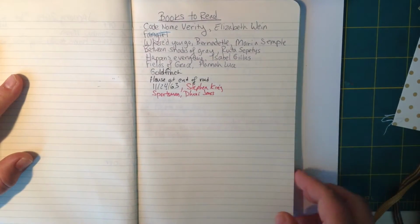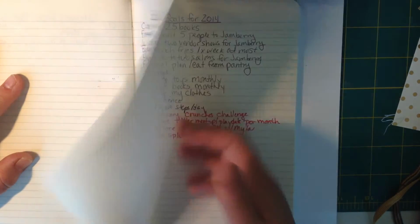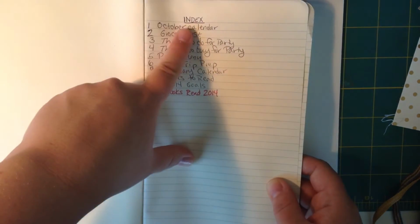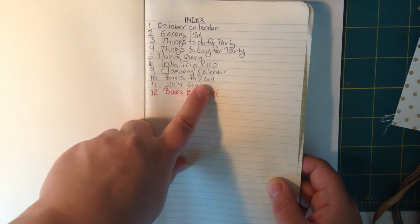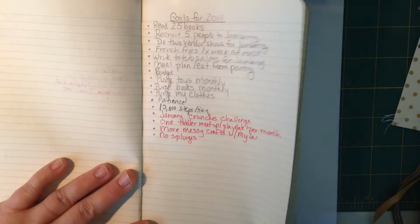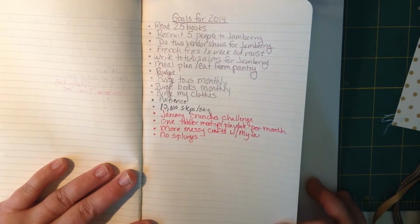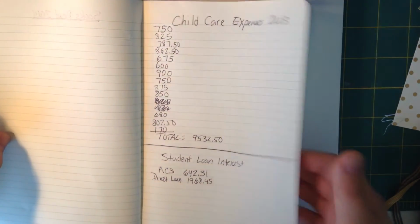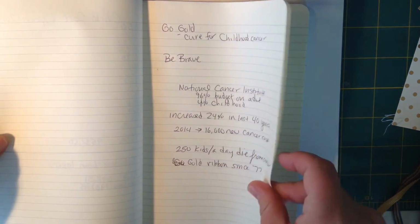I read probably three-quarters of them, so that's good. And I did use the index. I had the index. So, books to read, 2014 goals. These were my goals back at that time. The books read 2014, and then I was doing my taxes, and then that's it.